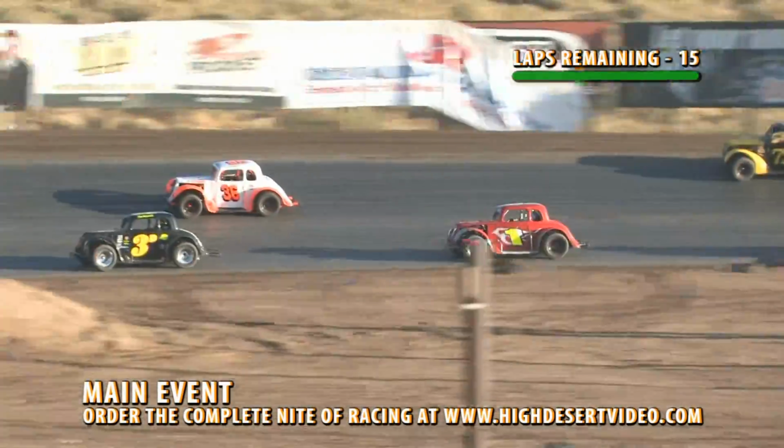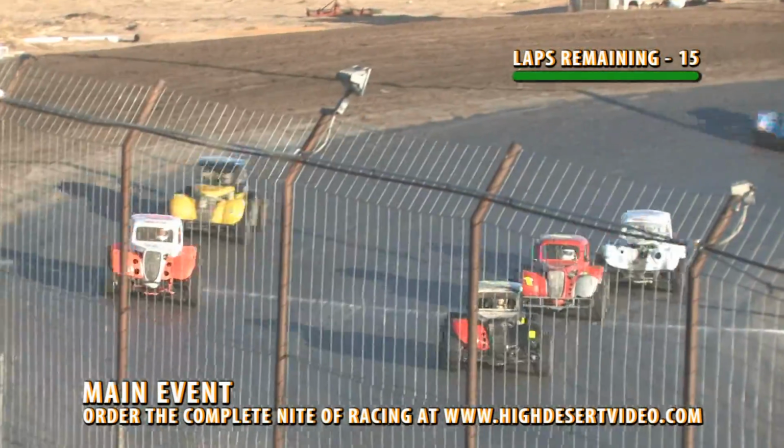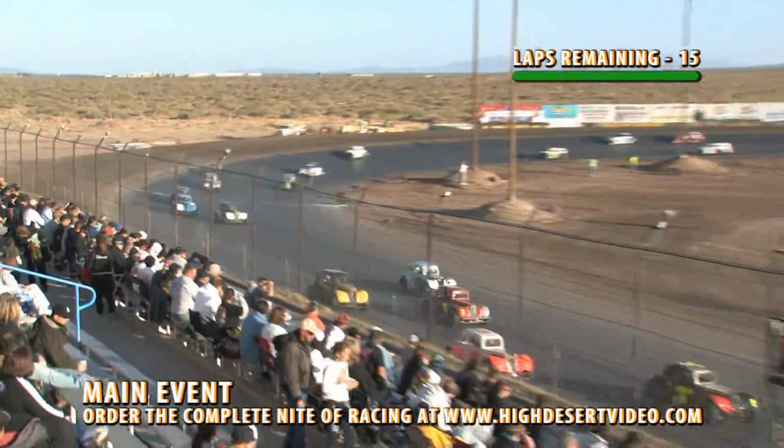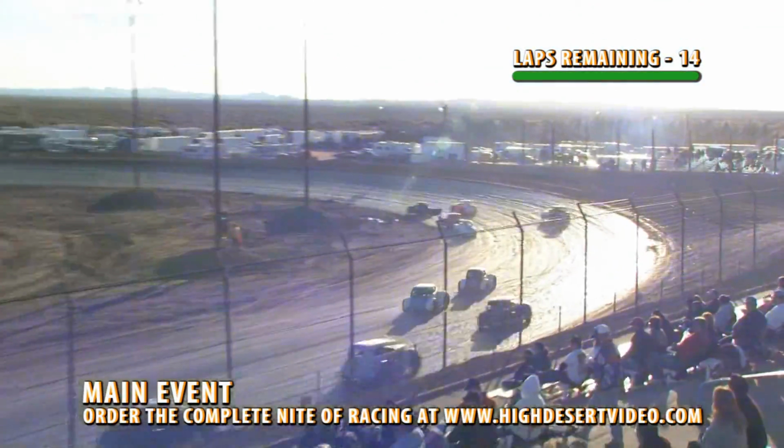Zach Powell, though, dogging him in every corner, side by side this time. And now let's throw 3 more cars in the mix. The 1G of Steve Gonzalez, the 67 of Tom Zuluaga, the 72 of Robert Shepard, all right there as well, as that's going to round out your top 5. They work into turns 1 and 2.